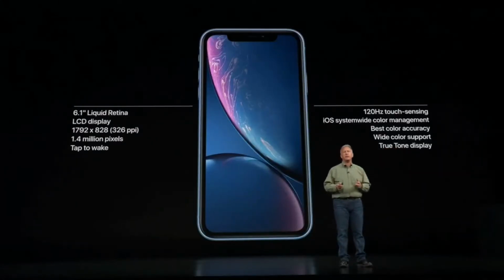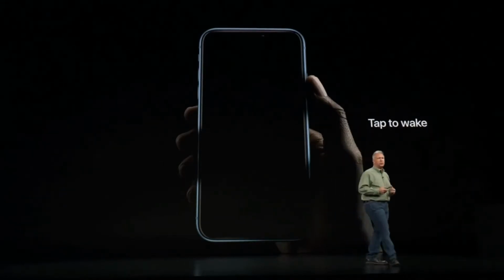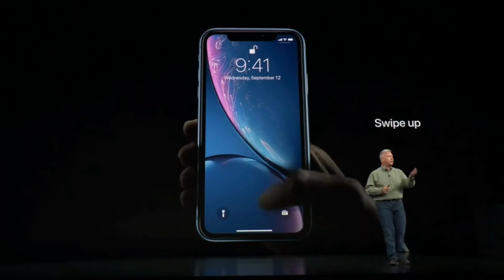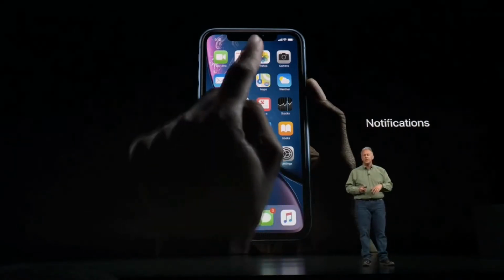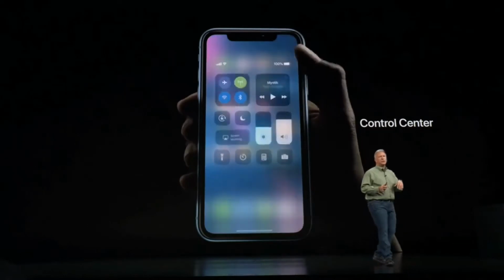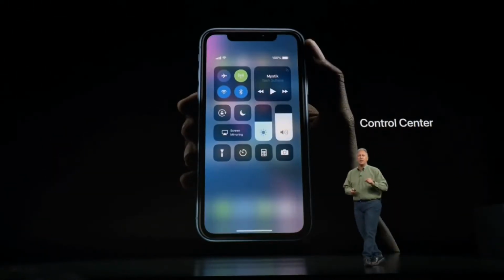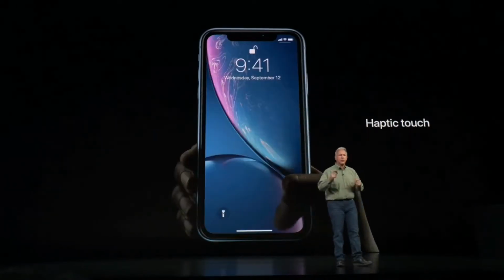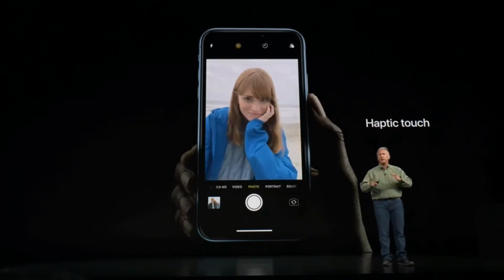And it is an iPhone X experience on an LCD display, so that means you tap it to wake it up. There's no home button. You swipe up to go to the home screen, first for an LCD display. Swipe down to get your notifications. Swipe down to get to Control Center from the right corner. Now, it doesn't have 3D Touch, but here again, the team came up with something really smart. It has a new feature we call Haptic Touch. So to get to the camera from the home screen, you just press on it, you feel a haptic tap, and you're taken right to the camera.